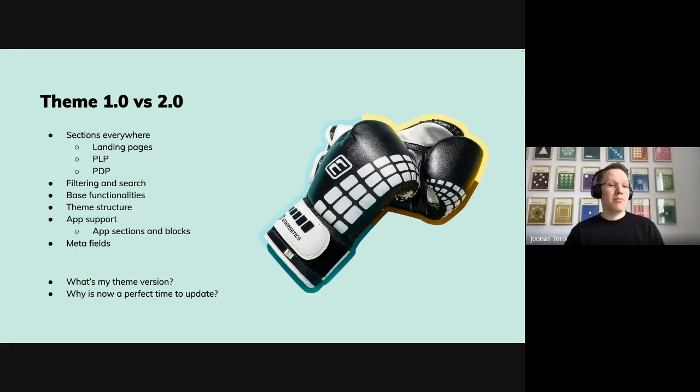Yeah, this might be something new for some, and now actually Shopify themselves don't even mention the 2.0 that much anymore, because every theme on the theme store is a 2.0 version. But we still like to highlight this because in the past you had these so-called 1.0 theme versions, and it was a huge leap in terms of what themes are capable of when they transferred to this new version.